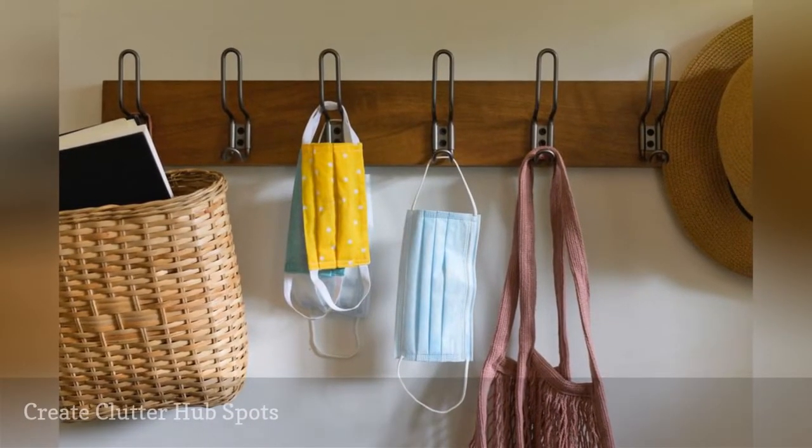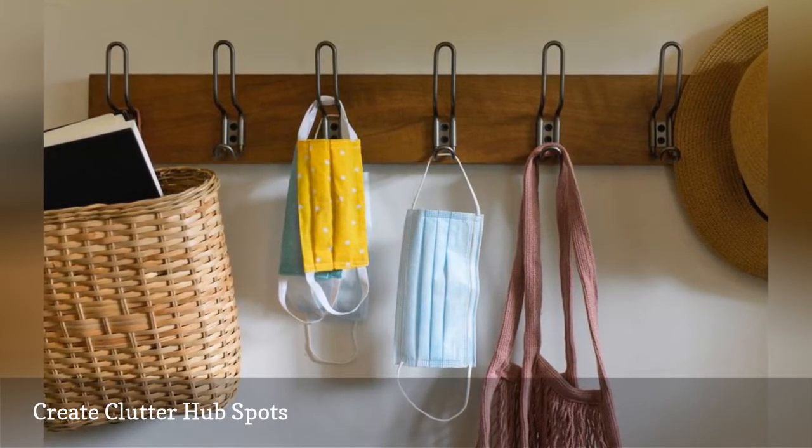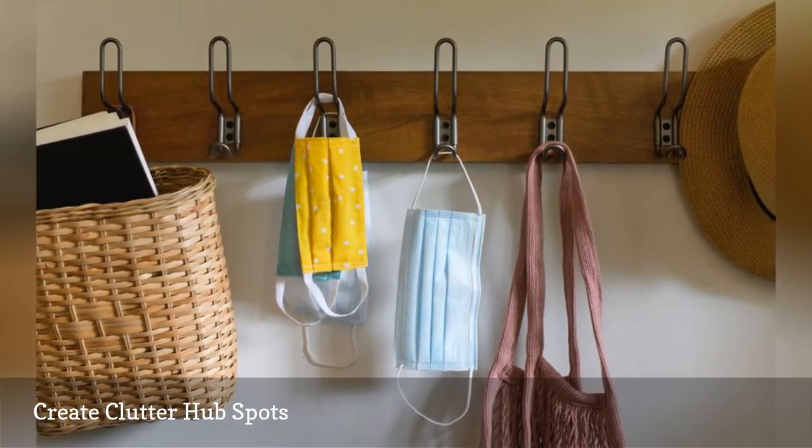Create a hallway hub to keep halls clear. Think of these way stations as places to dump clutter that belongs in another room until it can be carried to its proper spot.